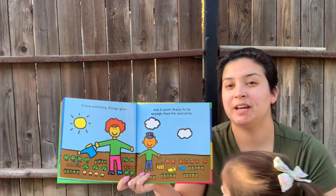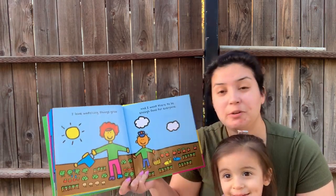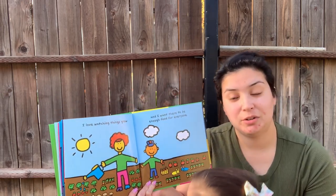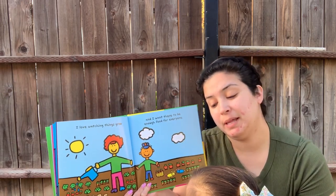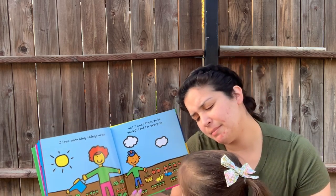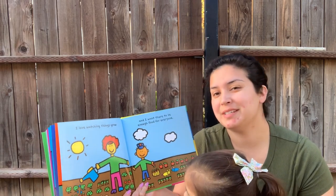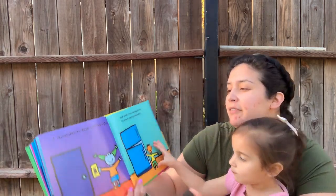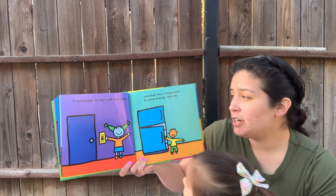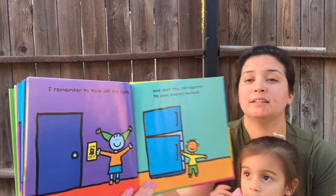How many of you guys have a garden at your house? And if you do, what did you plant? What are you growing? Last year we had a garden in our house, and we planted tomatoes. What else did we plant, Amaya? Peas and sunflowers.